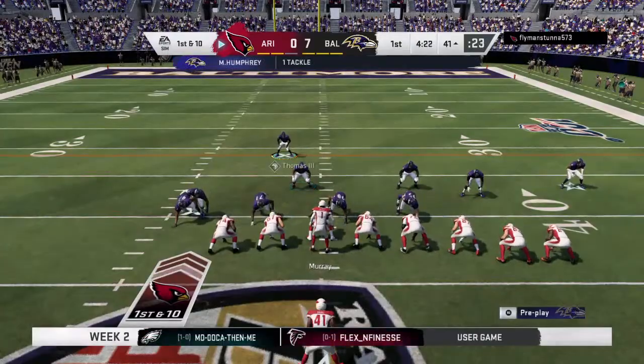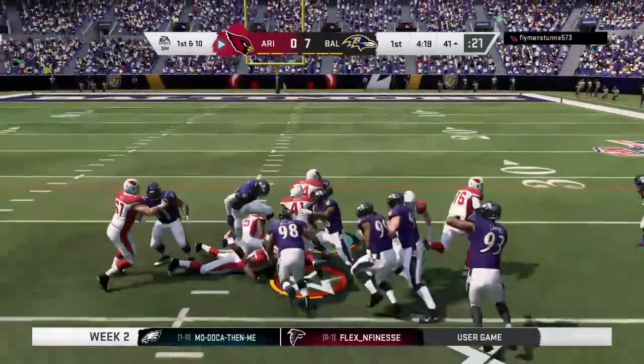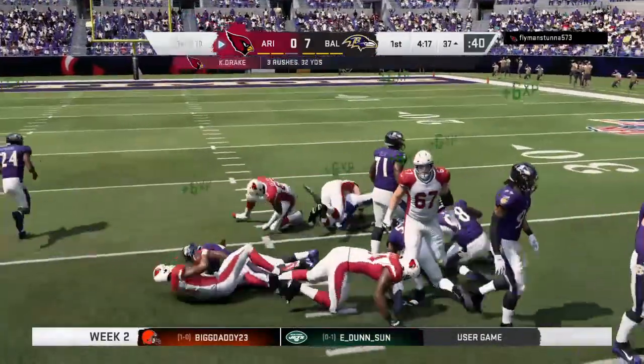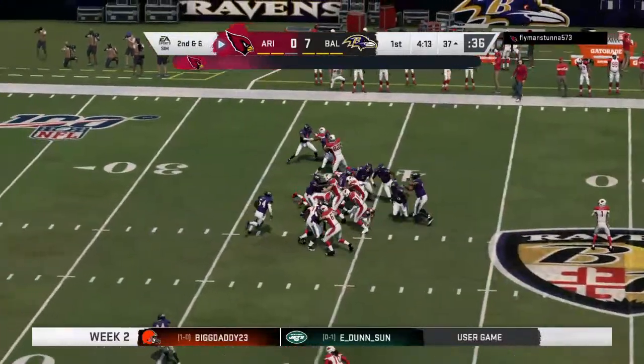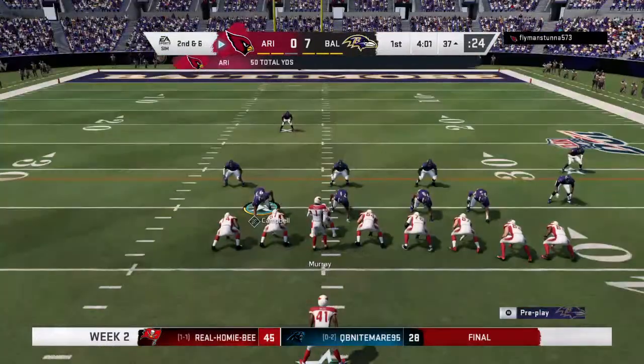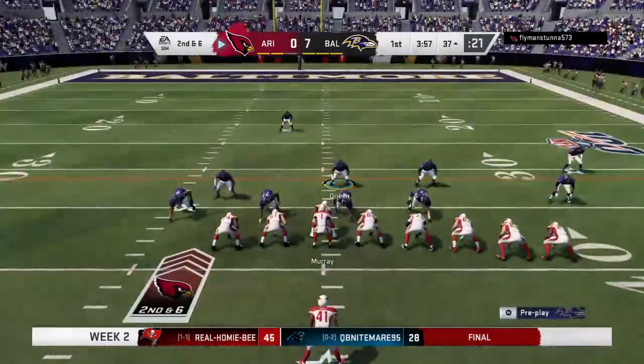Back-to-back good plays have them on the move on first down. On first down, Drake able to push forward for about 4 down to the 37. I call that play a success. A nice inside run sets up a very manageable 2nd down. A very solid gain on that play.